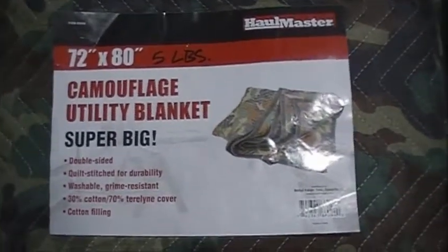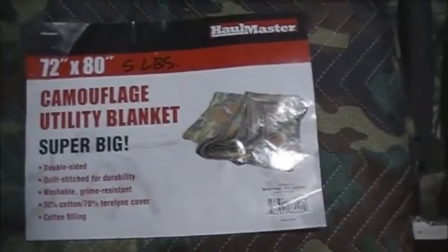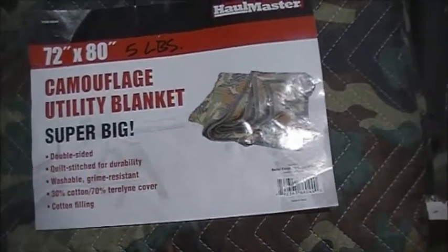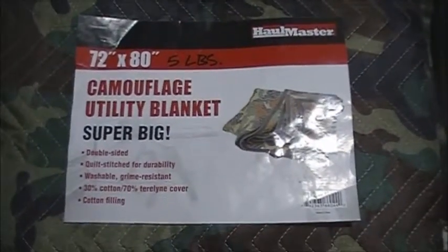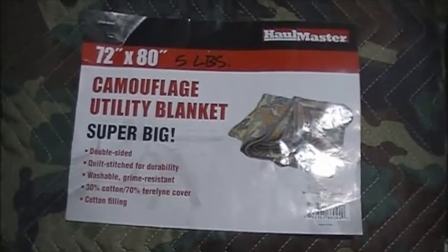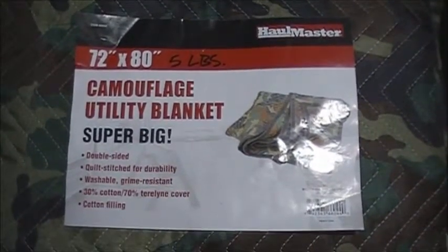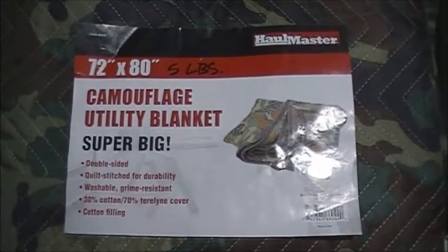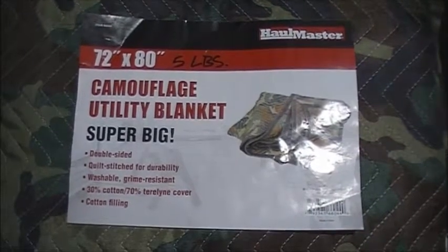Due to its weight, I wouldn't consider it viable for camping, but for 11 bucks, if it's warm enough, and it's got a cotton fill, so it's probably going to fluff up some when I wash it, it very well could be viable as a truck blanket or something like that, for your vehicle's go kit or go bag or whatever, your car kit. So just keep that in mind. I'll let you know how warm it is coming up after I try it out in the ground blind and after I wash it.